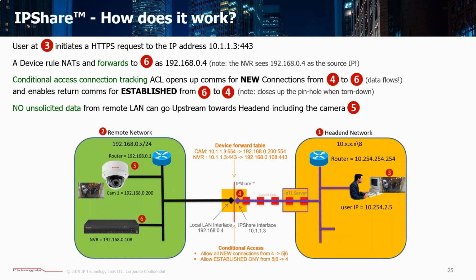When it does make this forward, it also opens up a return path to the host and application for just that connection. And this is where we get into the connection-based tracking. So the IP camera can now only talk back to the user and his requesting application. The ACL just doesn't open up the camera completely to the whole network. And this is really important because even if there is a backdoor on that camera or somebody's spoofing it, they can't swim upstream through the tunnel and get access to the head-end network. So now let's take a look and see this in live action.